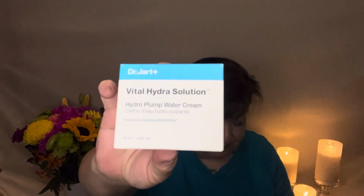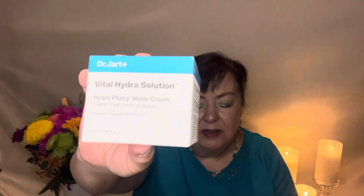Okay, so the next one is by Dr. Jart. And I did not have this product, and I am excited to try this. It is the Dr. Jart Vital Hydra Solution, a Hydro Plump Water Cream. I have other products by this brand, and the ones I really enjoy are soothing products. I actually like gel water creams. I like water creams quite a bit. So I was excited to see this. I think it's definitely something that I'm going to use and be happy with.